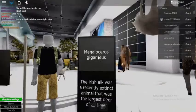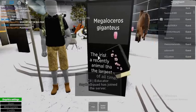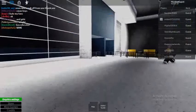Megalith is giant. Yo, its antlers are giant. And the Irish elk was a recently extinct animal that was the largest deer of all time. Okay. It's the last two in this area.